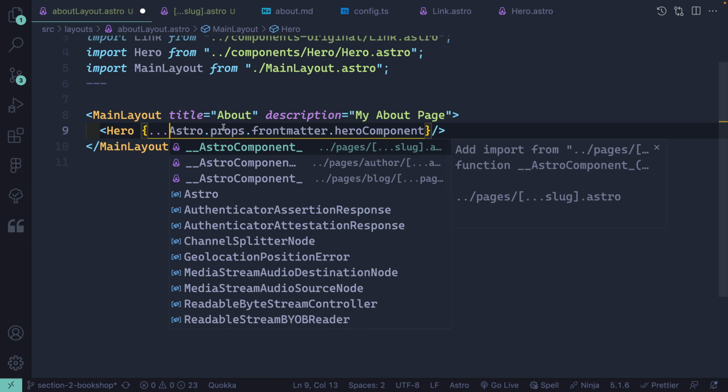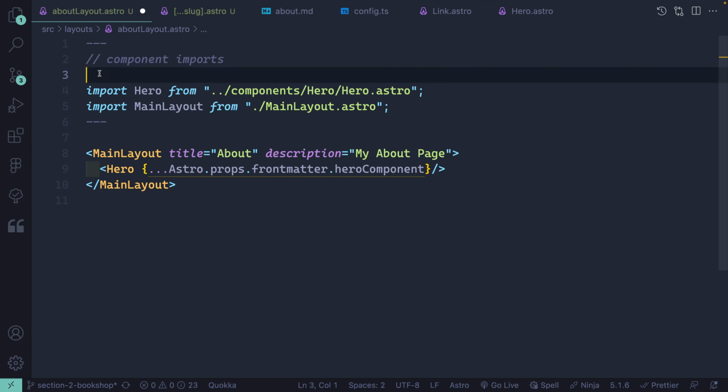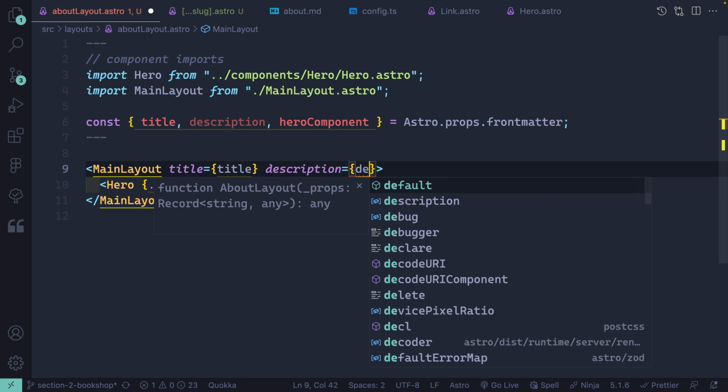Now this is kind of long to write out, so maybe let's make this a little bit easier on ourselves. Let's get rid of this link. We don't need this anymore. But I'll come inside here and just say I want my title, my description, and my hero component. And I want all these from the Astro.props.frontmatter. That's what we passed in, remember? Now what I can do is spread in just this right here. Then for the title, I can obviously just give this the title. And for the description, this is for the actual page, I can give this the description.